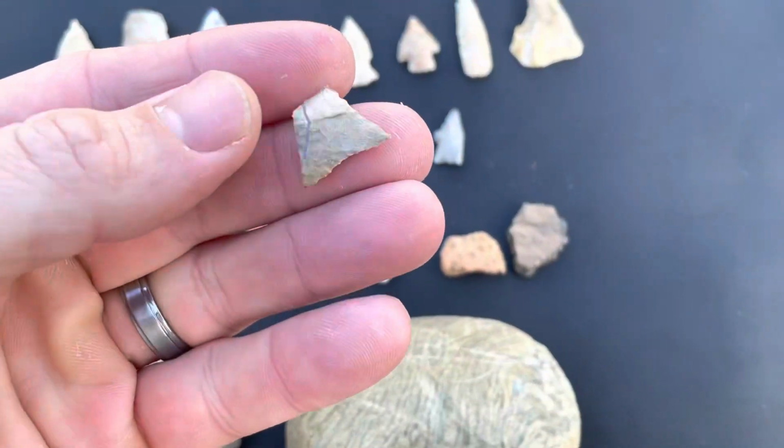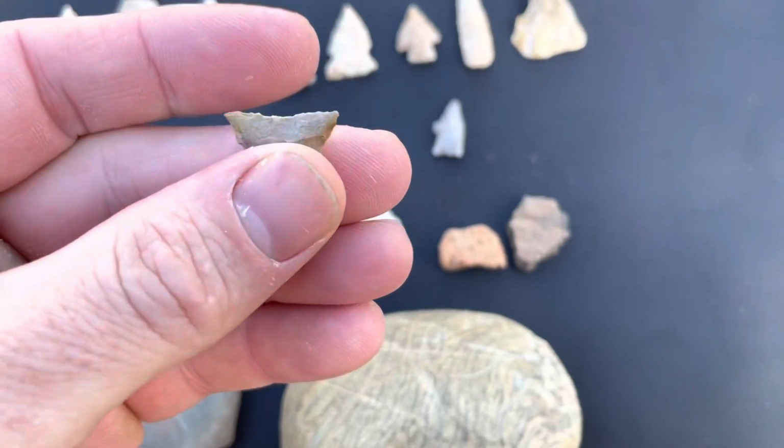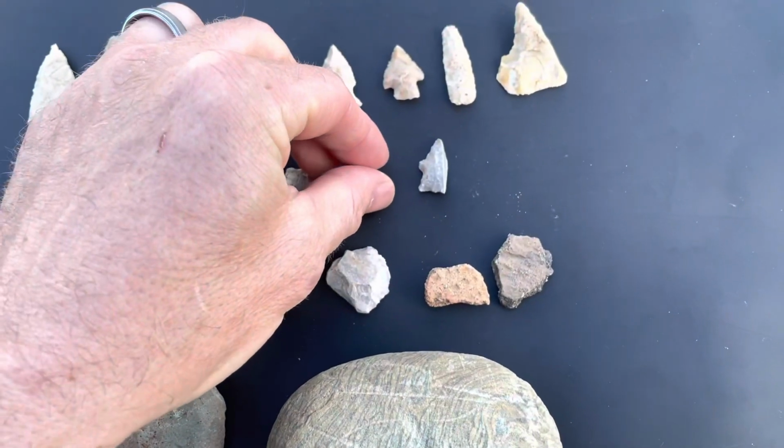This was kind of a heartbreaker. I like finding these Madisons, and this one would have been just an absolute killer. It's paper thin, sweet little ears on the base there, sharp as can be, but unfortunately it's broke.